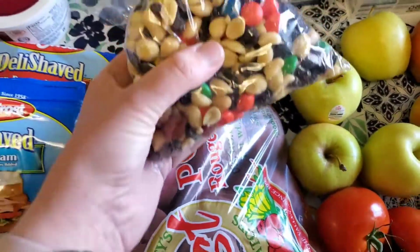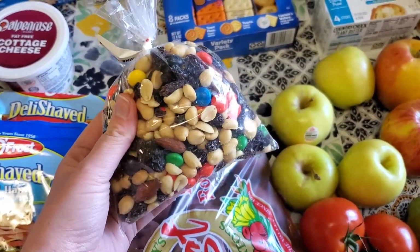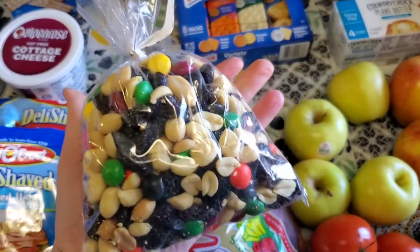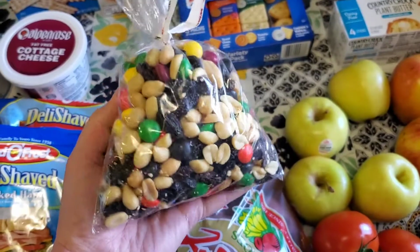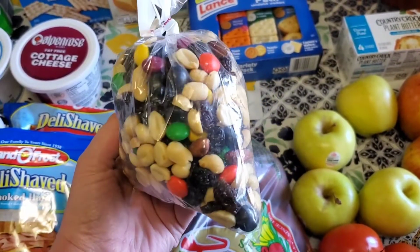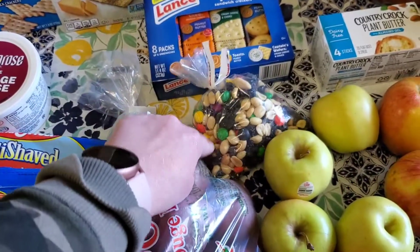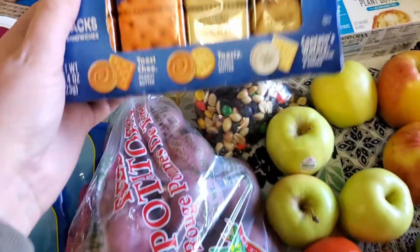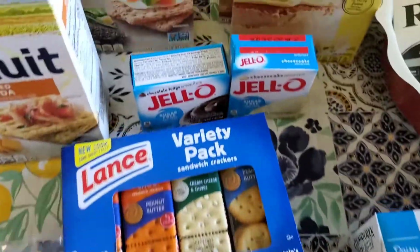I normally wouldn't buy something like this, but I feel like lately the kids are kind of getting sick of the snacks that I've been providing. So I bought a little bit from the bulk of this trail mix, and I'm gonna add in some more raisins and some banana chips, maybe some sunflower seeds, and some coconut to that to just add some bulk to it. And then I picked these up as another snack option, just some good old crackers.